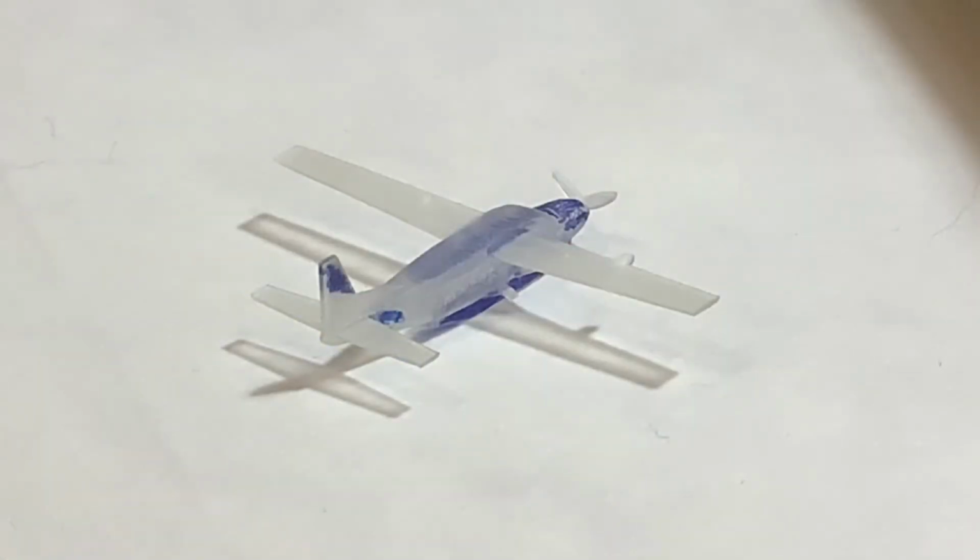It's been a while since I've used this model. Here we have my Shapeways Custom Cessna Caravan. In this case, it is operating for Southern Airways Express, and this one arrived in from Nantucket, and we'll do a turnaround heading back out there.